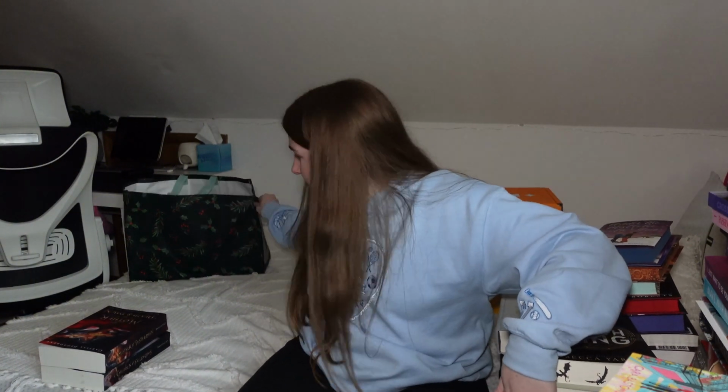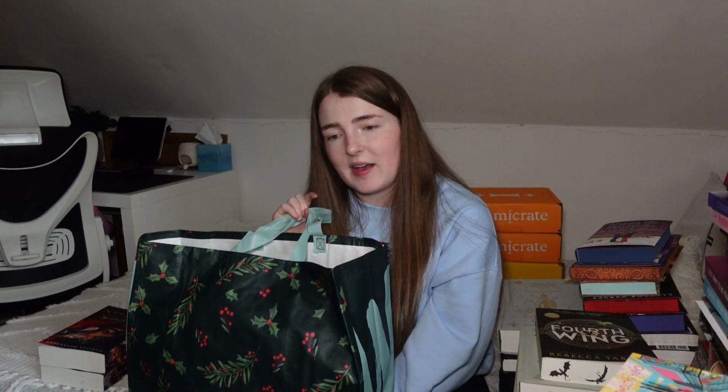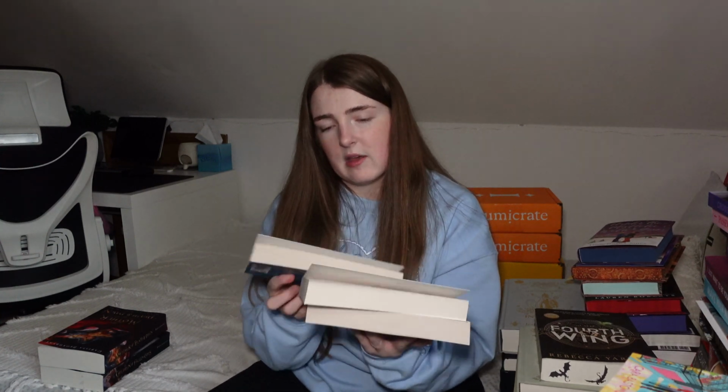Let's do this bag first. So this is from The Works. This isn't one trip from The Works, this is multiple trips and some online orders, so let's get started showing what I got from The Works. No, these first ones in here aren't from The Works. I don't know what they're doing in there. I think I got these from a supermarket, either Sainsbury's or Asda, I can't remember which one.